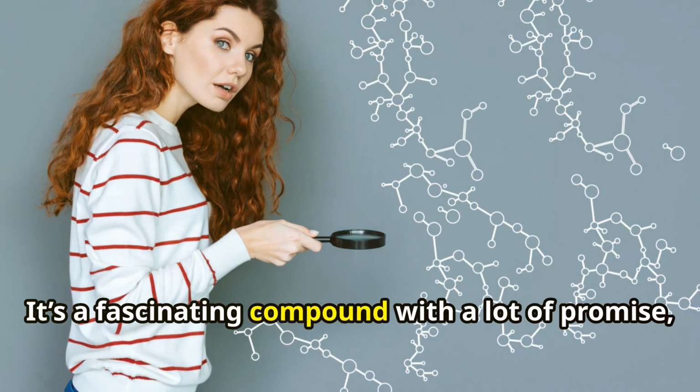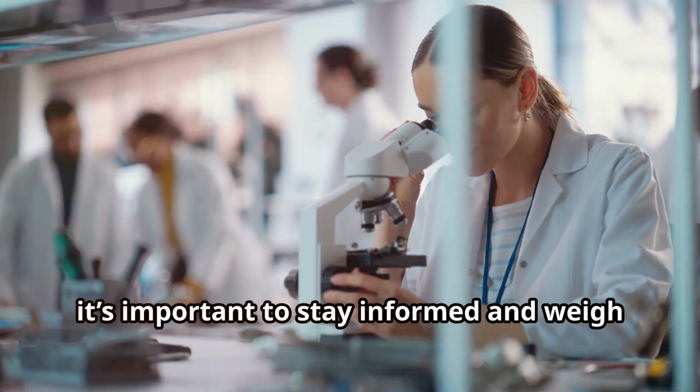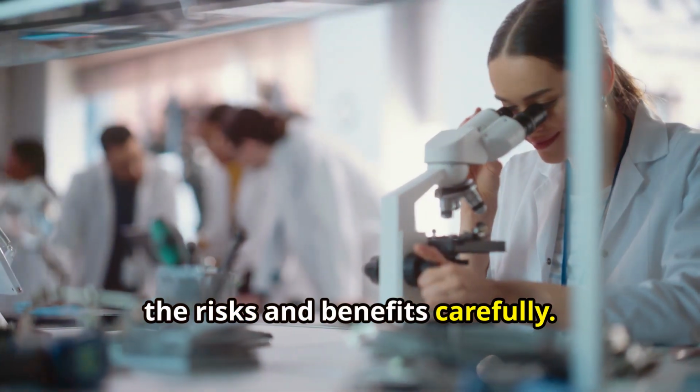It's a fascinating compound with a lot of promise, but like all things in science, it's important to stay informed and weigh the risks and benefits carefully.